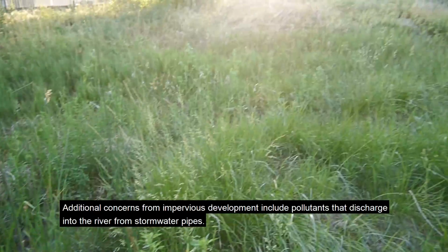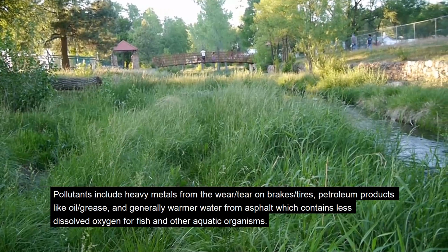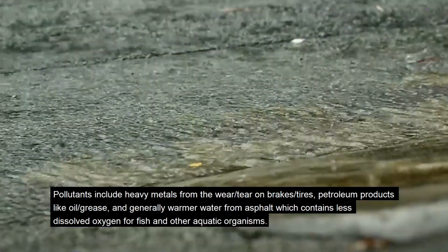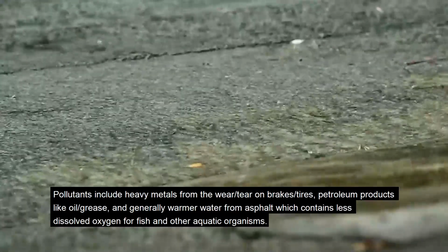Additional concerns from impervious development include pollutants that discharge into the river from stormwater pipes. Pollutants include heavy metals from the wear and tear on brakes and tires, petroleum products like oil and grease, and generally warmer water from asphalt, which contains less dissolved oxygen for fish and other aquatic organisms.